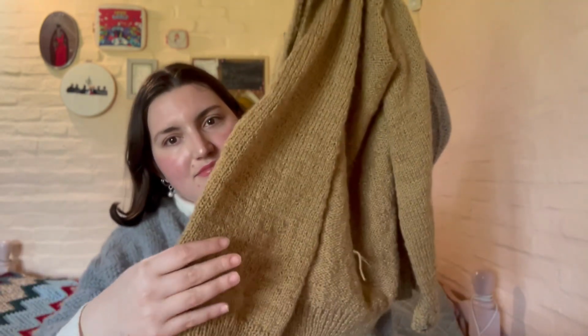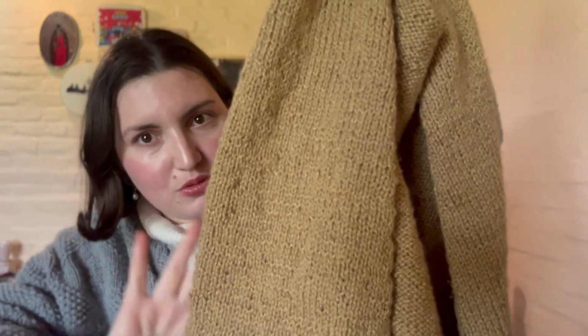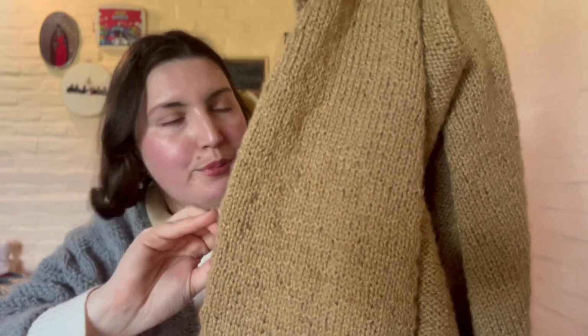And then, well, I haven't blocked this because this is acrylic and I don't really know how to block it. I don't know if wet blocking works. And when I told my mom about steaming it, she was like, I don't think I like that idea. So I haven't blocked it. I know that the stitches don't look 100% perfect as I like, but it's my mom's best and she has been wearing it. I don't know, it's her thing.